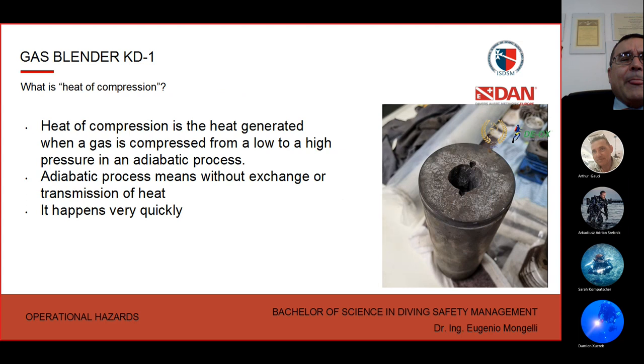Let me talk about the heat of compression. The heat comes generally from a compressor when you increase the pressure. You know, everybody knows that when we fill the cylinder, the cylinder gets warm, gets hot, and this is why we need to chill down, to cool the operation. All the compressors have a system for chilling, for cooling the block.